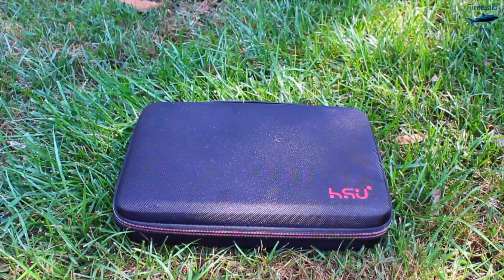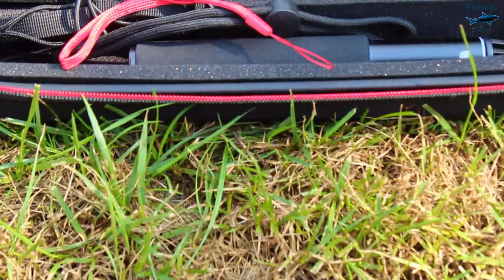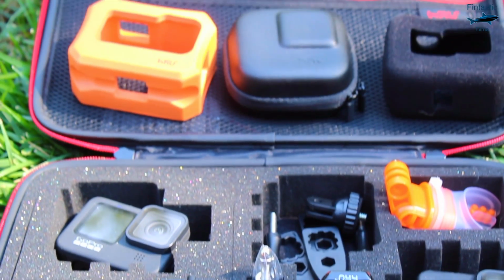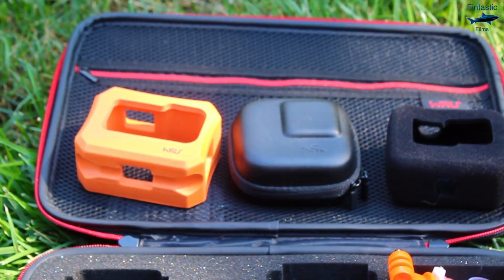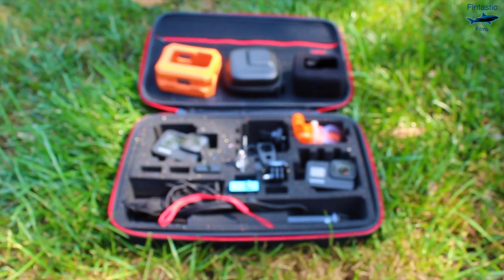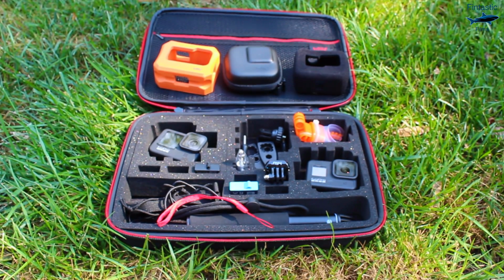But on a bigger note, I love the camera case that came in this kit. As you can imagine, I use multiple camera cases when traveling, but none of them are as useful as this one here. Of course, it's bigger than most other camera cases, but what I like the most are all of the specially designed spots inside the case.